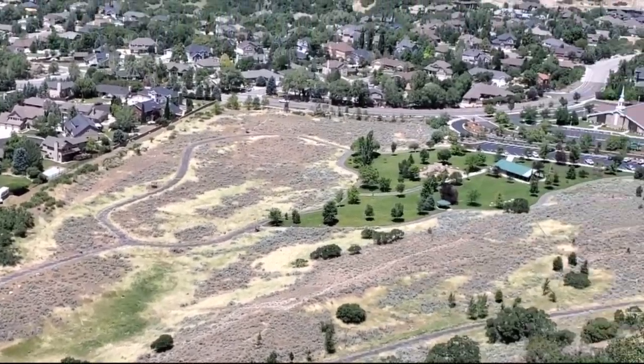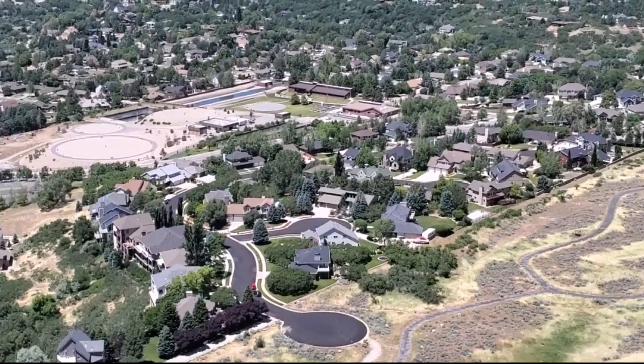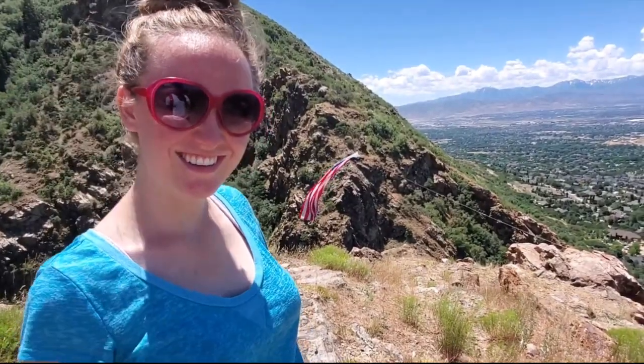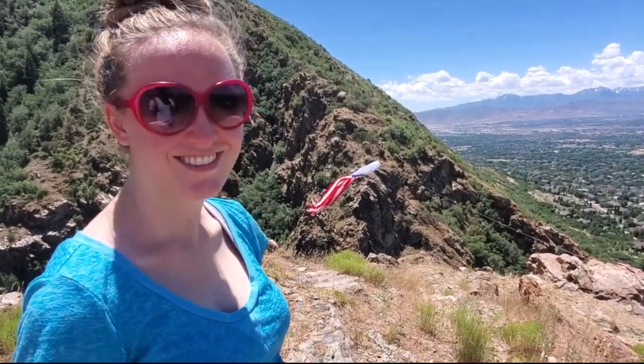So you're not supposed to park there. Yeah, there's no parking there. That's why you parked outside of the cul-de-sac in the street. But we made it. Isn't it cool? So worth it. As long as we don't die getting down the mountain. It's gonna take a long time.